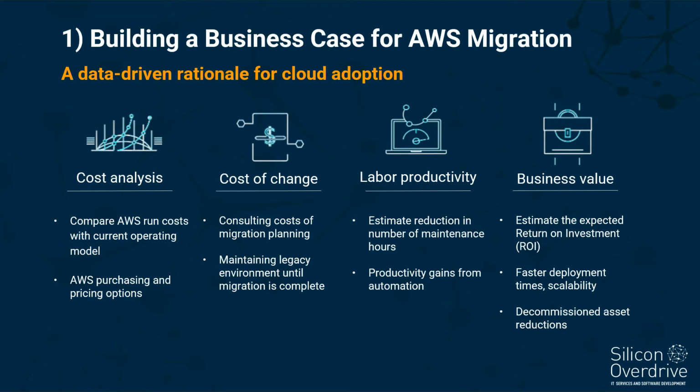Lastly, when building the business case, we look at the business value. To do this, we estimate the expected return of investment, or ROI, and we take into account faster deployment times and scalabilities, while also looking at the reductions from decommissioned assets.